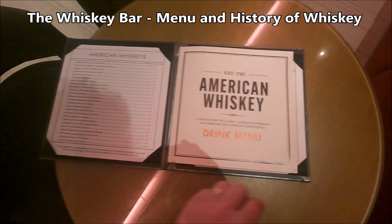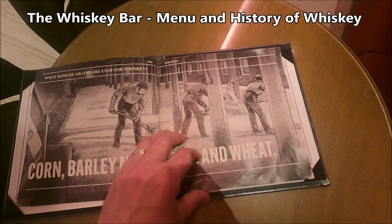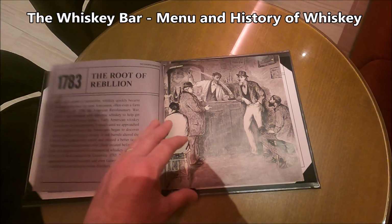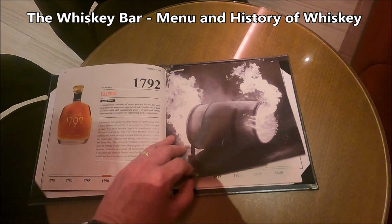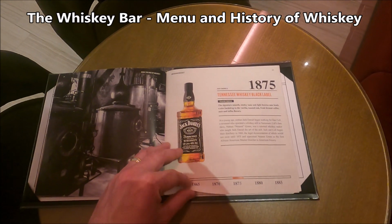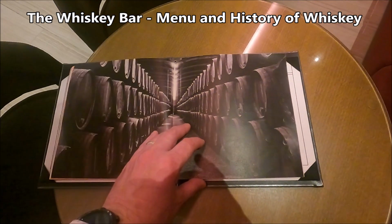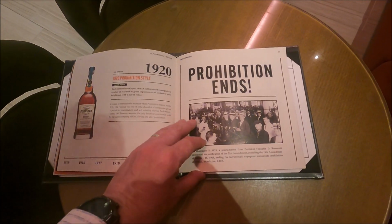As you go through it, they have all the different whiskeys that they have to offer, but then they also have the story of whiskey in America. So as you're going through, they tell you the story of whiskey, the different ages of whiskey, the different countries that have produced whiskey. It even goes into how they barrel age it, and prohibition. I mean, this just goes on and on about the different types of whiskeys. So if you're into whiskey, man, is this the bar for you? So we're gonna try some drinks from the whiskey bar here, and I think they're gonna be awesome.